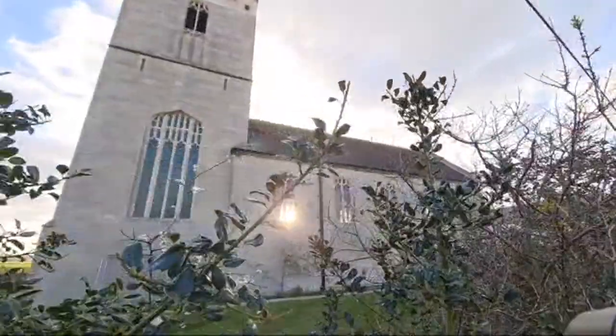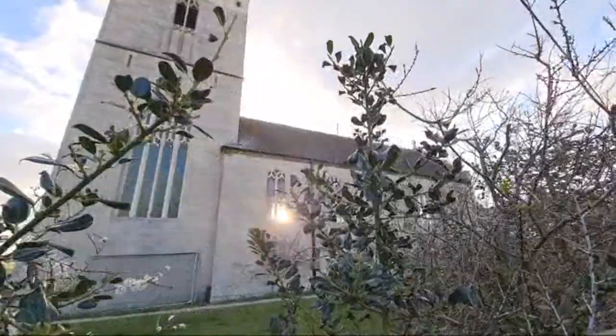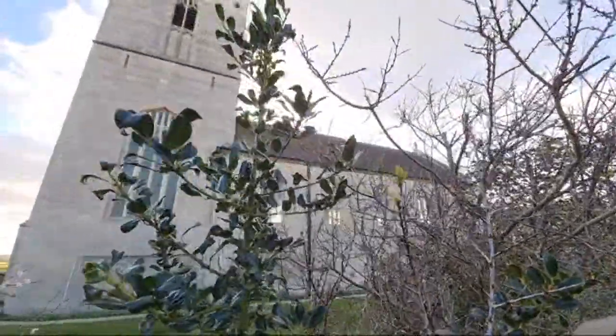Look at that sunshine coming through the church. Can you see that as it comes through the church windows? Look. I just move that way. It's only 30 degrees in Mexico. Blimey.